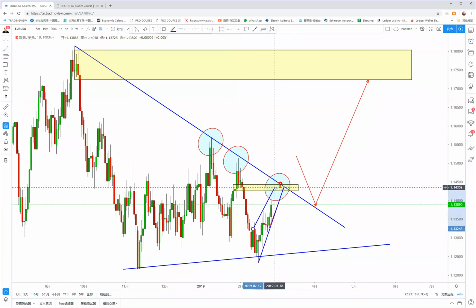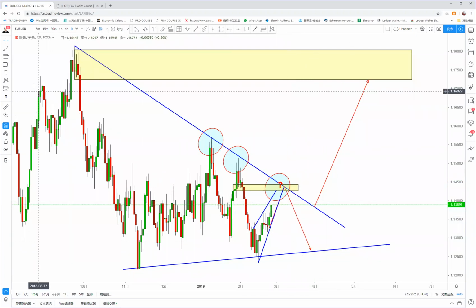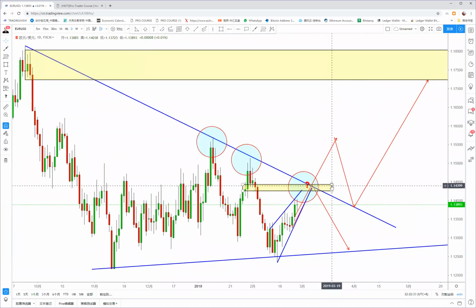I said this is a bullish channel, right? Okay, you can take a short from here. Otherwise, the other scenario is if the euro breaks up, you should find a buy. So that is a very, very critical area that you should look at, which will be 1.1427 or 1.1410. Okay, can you guys understand?